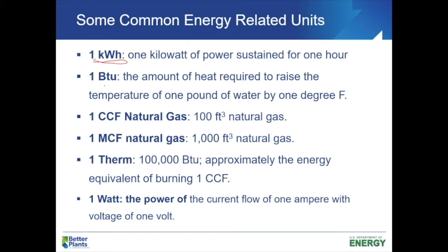The next one on our list is this BTU. This is a British thermal unit, okay? The technical way to think about it is the amount of heat required to raise the temperature of 1 pound of water by 1 degree F, okay? So that's the technical definition. In reality, 1 BTU is the equivalent of lighting 1 match. So if you still smoke, right, you get a match out, you light that, that's 1 BTU right there.